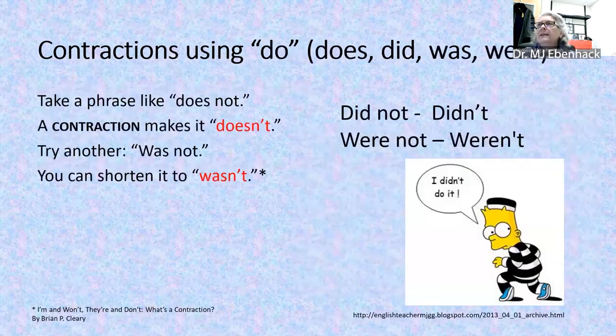Contractions using do, does, did, and were, and so on. Take a phrase like does not. A contraction makes it doesn't. Try another: was not. You can shorten it to wasn't. When you shorten did not, it becomes didn't. And were not becomes weren't. These are all derivatives of the word do.